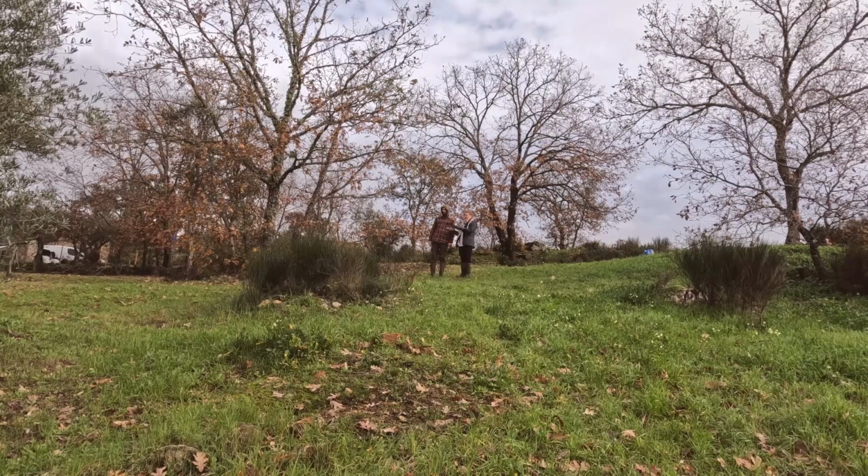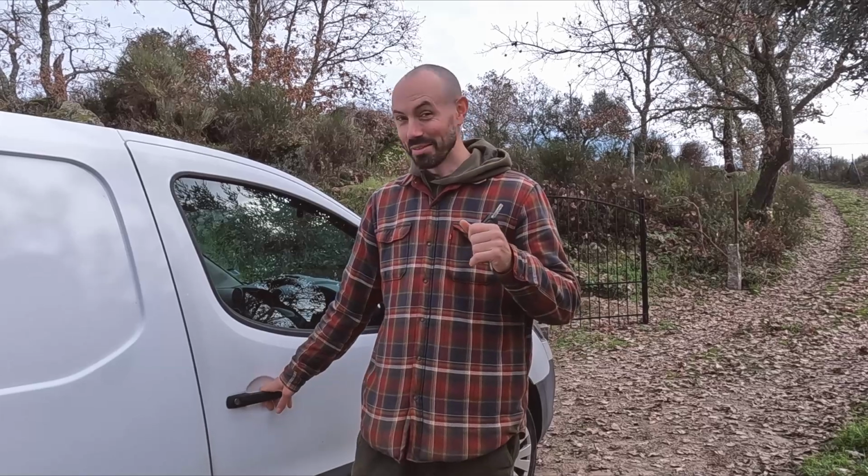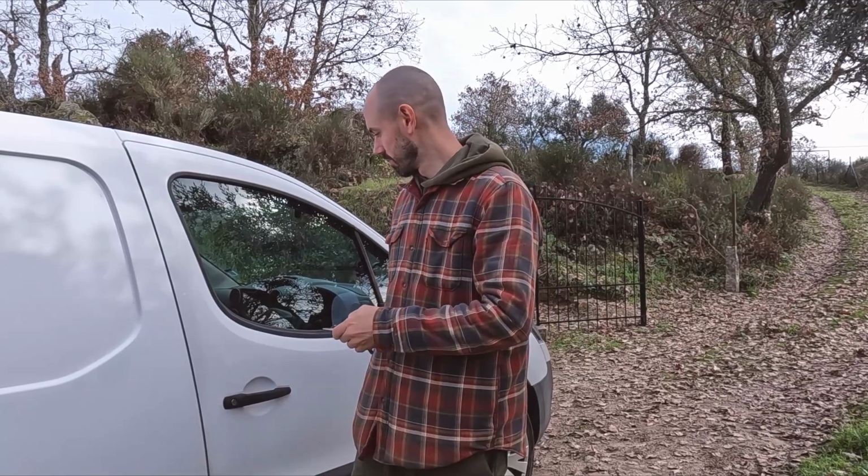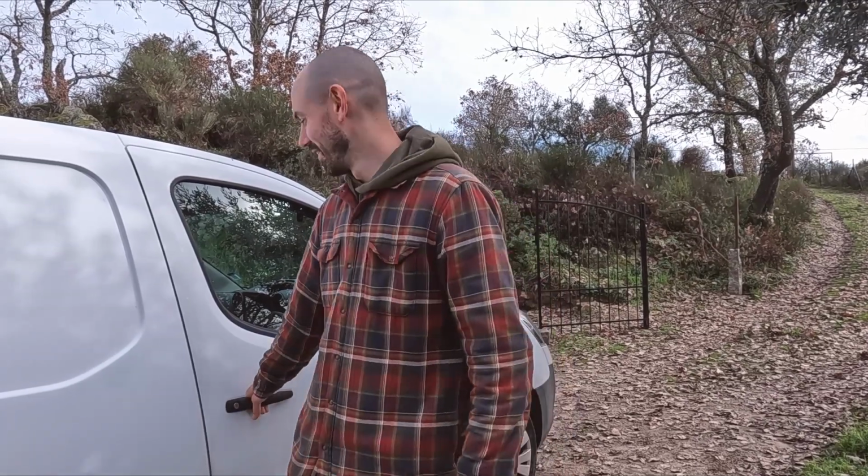Well, that's the route mapped out. Well, we think that's going to be accessible anyway. Now it's time to hop in the van and give it a go. Did the van just unlock itself? No, I think it locked you out. Oh, there we go. Right, let's give it a go.